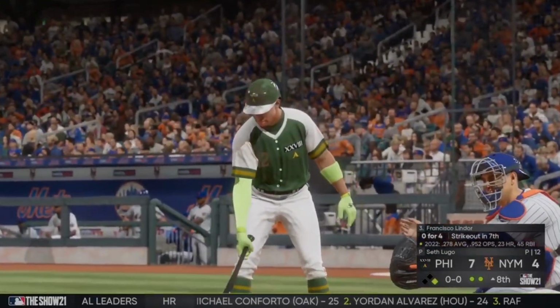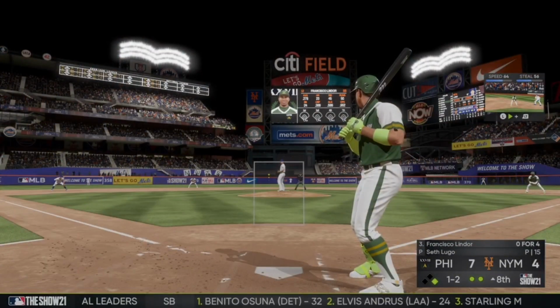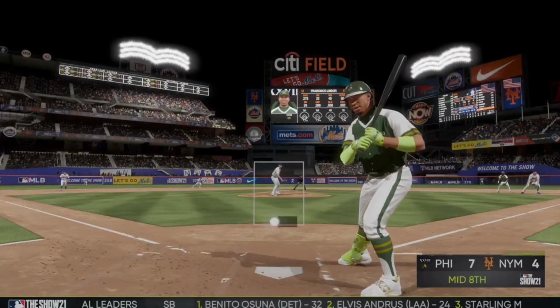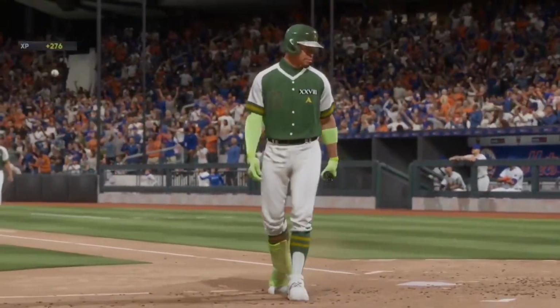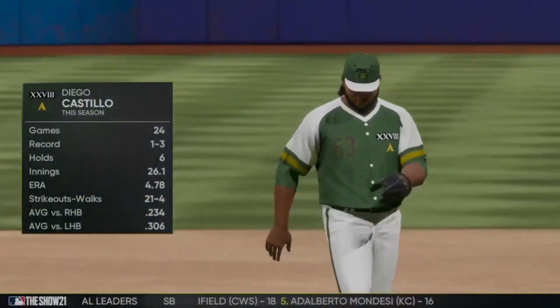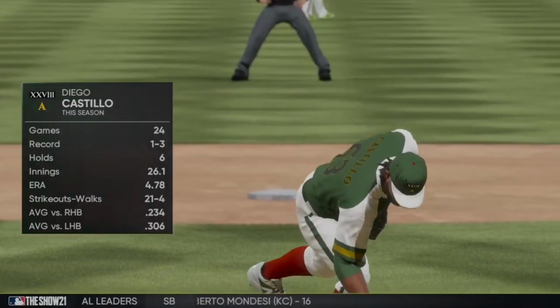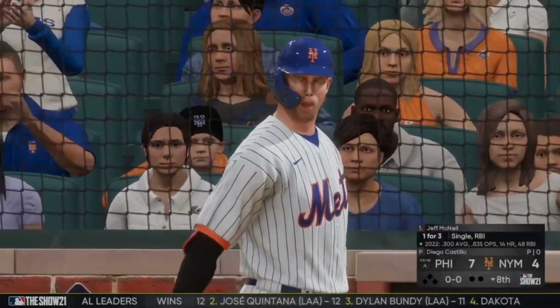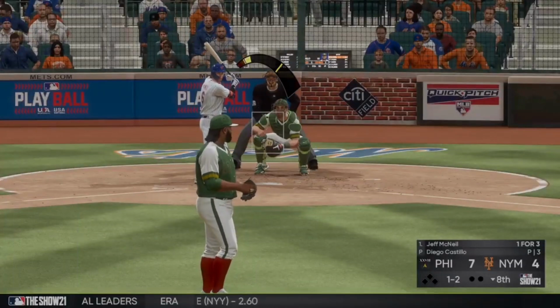Striding in is Francisco Lindor. He went down on strikes in his last at-bat. And he comes back with a fastball. Strike 3 called, and the inning is over. Diego Castillo will come on in relief here and appear in game number 25 on the year so far. In the second baseman, Jeff McNeil. Fastball just missed. He must have a really good eye at the plate.